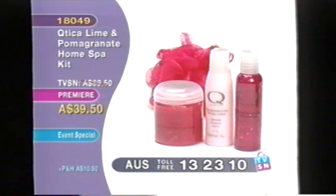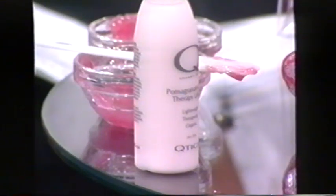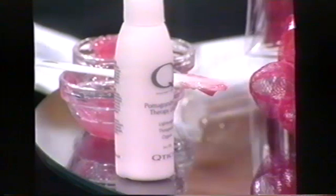TVSN customers are the first in Australia to try this. Yeah. And I don't think even the lotions are in Europe yet. Because I went there and I said, come on, guys, I've got to get this for Australia first up. And they do. They're so nice to me over there. They like Australians, don't they?